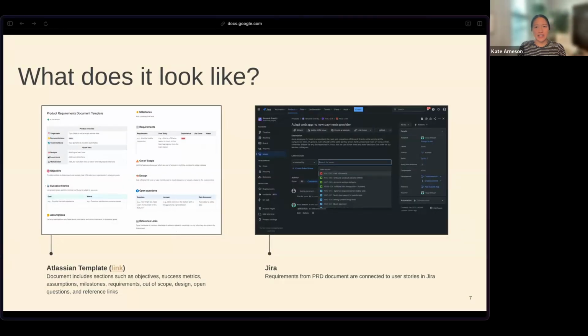So often a PRD is some sort of document with a few standard sections of content. You can see an example of that on the left. Sometimes it's even connected with task boards. User stories might go into one of the PRD documents, and then you can connect those to some sort of task management system. An example here would be Jira. In an ideal world, this is a living document, so it can adapt and be molded over time to reflect new requirements as they come in and make sure it's still up to date with the product that you're trying to build.